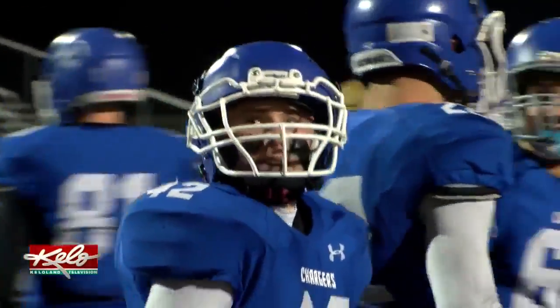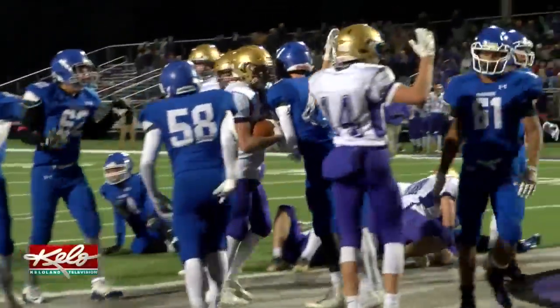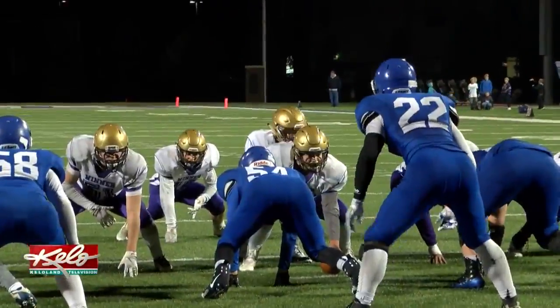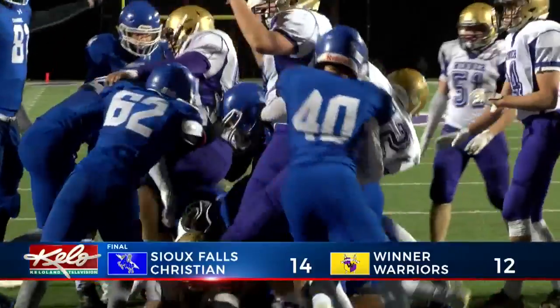Winter driving late in the fourth quarter from the 1-yard line. They're going to give to Peters again, and once again he'll get in for 6 to make it 14-12. And now they just need the 2-point conversion to tie the game. On the attempt, Peters gets the ball again, but he's going to be ruled down just short of the goal line as Sioux Falls Christian survives and advances, 14-12 over Winter.